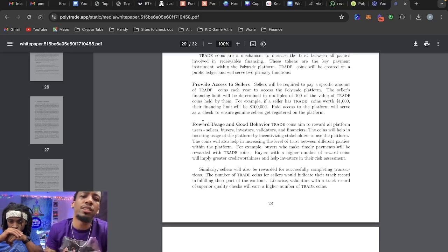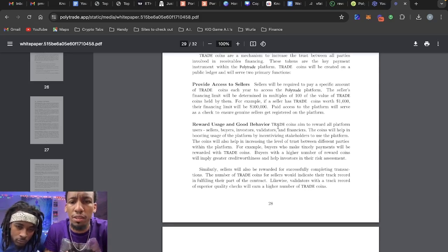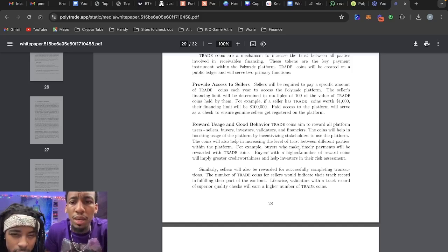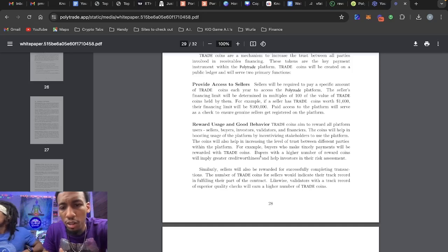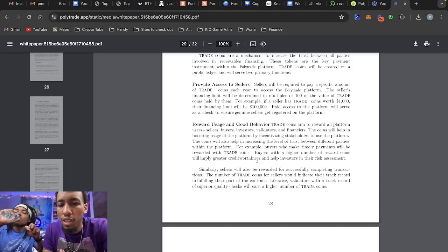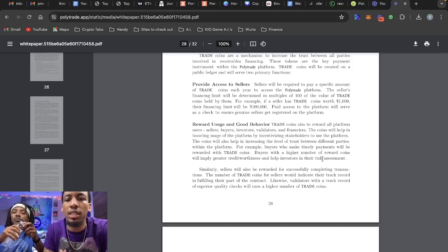The second use case is reward usage and good behavior. So trade coins aim to reward all platform users: sellers, buyers, investors, validators, and financiers. The coins will help in boosting usage of the platform by incentivizing stakeholders to use the platform. The coins will also help in increasing the level of trust between different parties within the platform. For example, buyers who make timely payments will be rewarded with trade coins, and buyers with a higher number of reward coins will imply greater creditworthiness and help investors in their risk assessment.